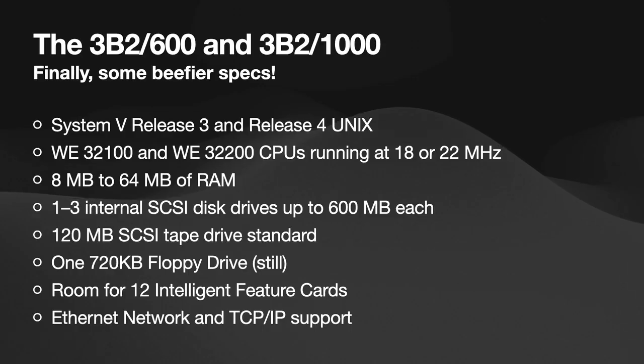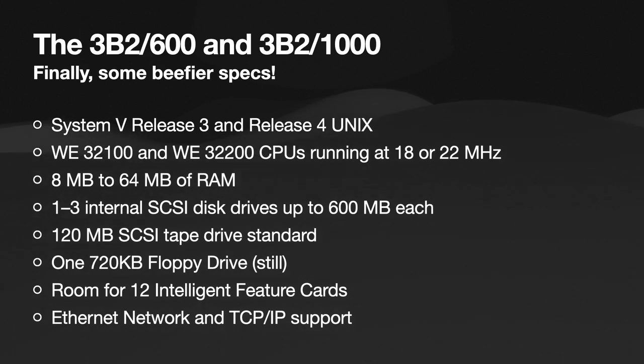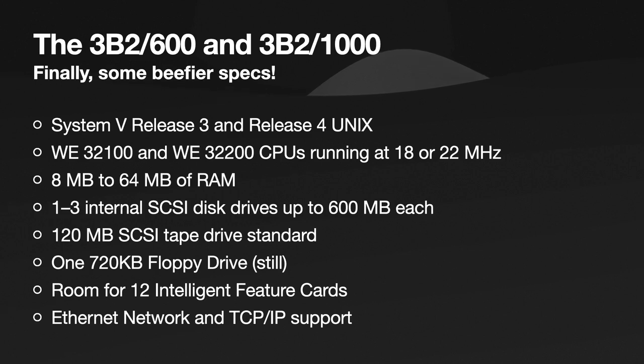So if we look at the architecture for the 3B2-600 and 3B2-1000, what you get is System 5 Release 3 and 4 Unix, WE32100 and 32200 CPUs running at 18 or 22 megahertz, between 8 megabytes and 64 megabytes of RAM, 1 to 3 internal SCSI disk drives, up to 600 megs each, and of course, external disk drives could be added. A 120 meg SCSI tape drive was standard, still the same 720K floppy drive, but it had room for 12 feature cards. And critically, they also introduced feature cards for Ethernet, and they had TCP/IP support, thanks to a third-party Wollongong group. And I think other TCP/IP stacks came along later.